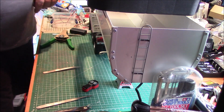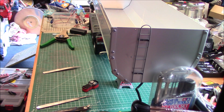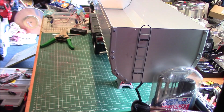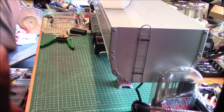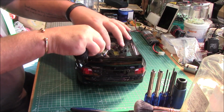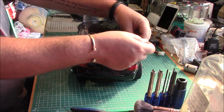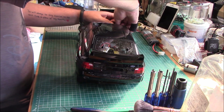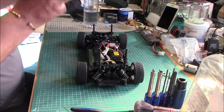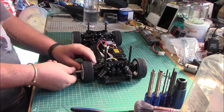Quick tidy up, it'll be quick on your screen because it'll go like that. Not so quick on mine though. Oh, you bugger, you bugger. Need somewhere to put that now though, don't I? Right, let's get, let's take the body off. Right.